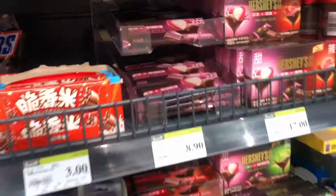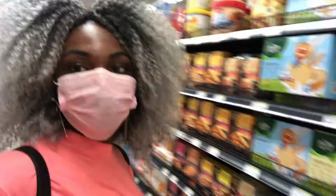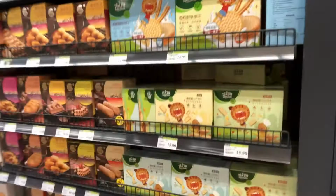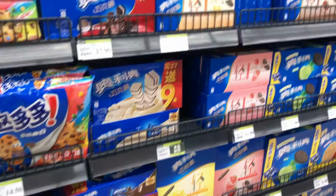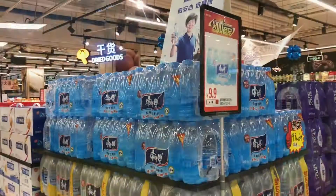Dove, Snickers, Hershey's, M&M's, Kisses, and then we have different gums, different types of gums. So here we just have biscuits, different types of biscuits, cookies, pastries, just a lot. Can check them out. So these are all bottled waters.